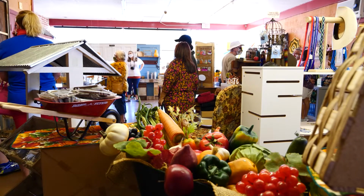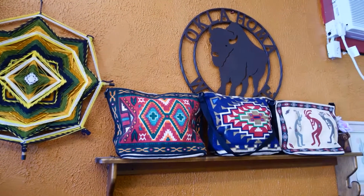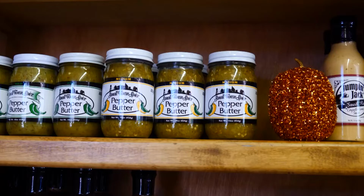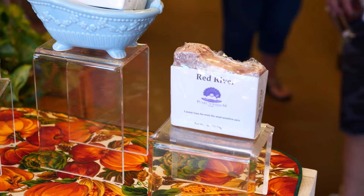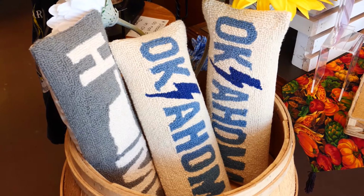A quick walk around this fun store produced some standouts for me. We have quite a few Southwest items, from pillows to blankets. We also have some food items, from jellies to jalapenos, pickles. We also have some NC stuff, which are soaps that are made locally here, and lotions, and then aromatherapy items. And then we have pillows that are themed Oklahoma, a little of everything.